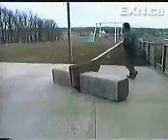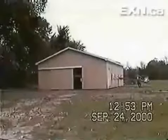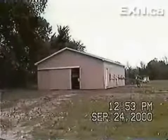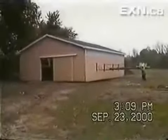Using this technique, he's moved everything from 1-ton blocks to buildings. He moved a 30 by 40 pole barn 300 feet for me, and it was more or less, what else can we move? And he looked at me and says, hey, can we move your barn? And I said, sure. Next thing you know, it was 300 feet in the other direction onto another piece of property. It can move barns, and Wally's betting it moves Stonehenge's 25-ton rocks.